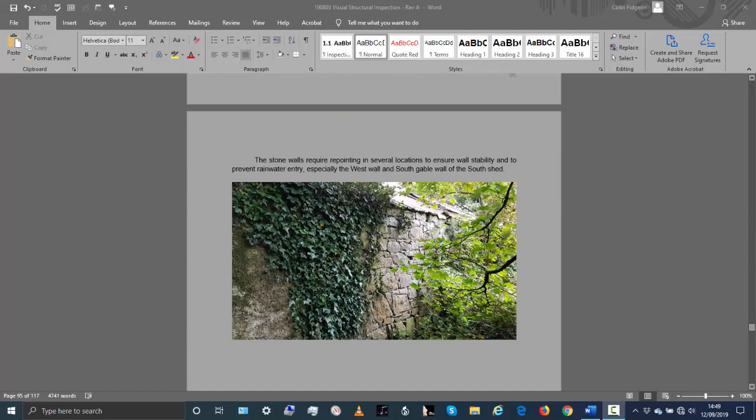Now, this is a view of the west elevation of the south shed. You can see here that there's no render on it, but as well as that, you can see that this wall, the pointing or the mortar between the bricks, has deteriorated or fallen away over the years. There's large areas where the pointing needs to be redone, basically to stop rainwater penetration and ingress, but also to give the walls support and stability, because it'll be prone to movement.